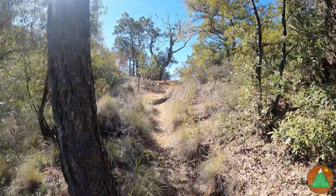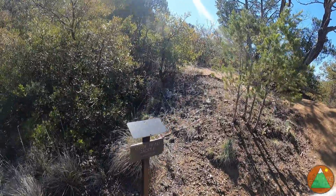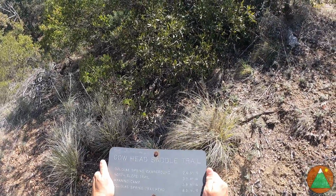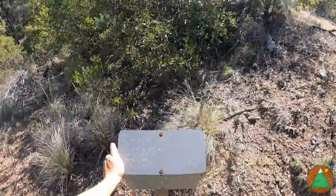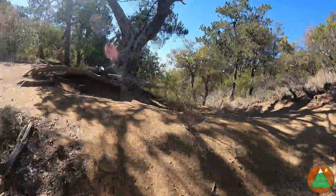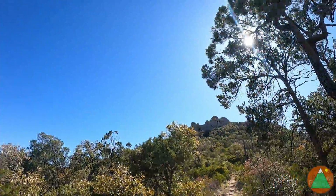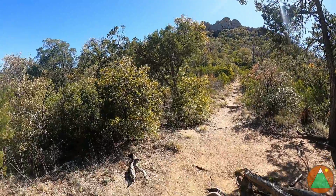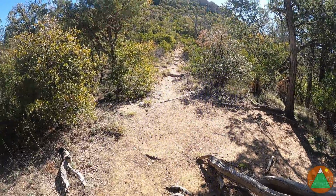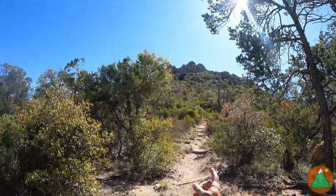All right, let's show you the saddle. See if there's a sign. Manning Camp 3.9, but we got further than that to the summit. 8.3, we've come up. Saddle. Maybe that's Cowhead? I don't know. I don't even know if it's a rock. So 8.3 miles in, still got 4.4 to go with 2,400 plus foot of gain.